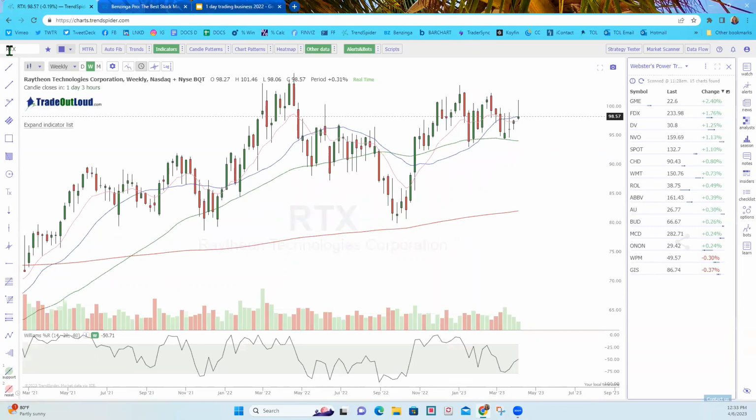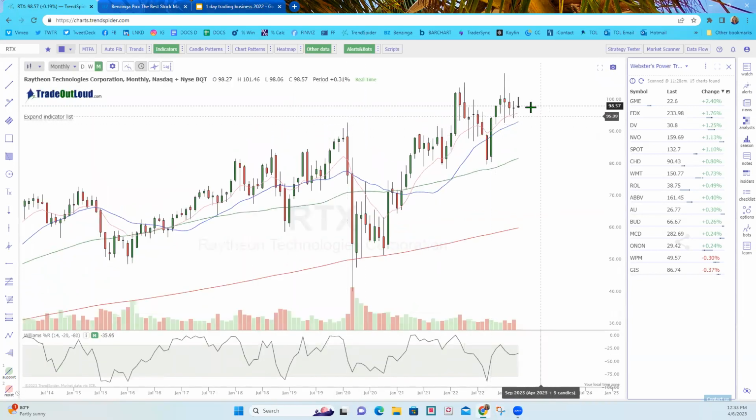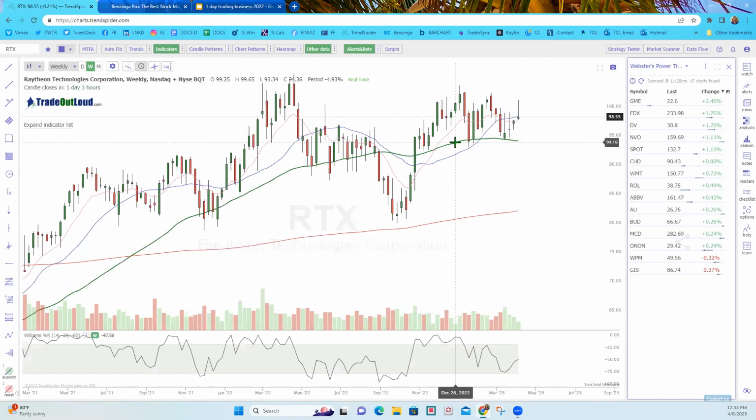Okay. You guys saw the LMT. RTX is pretty much kind of like the same thing. So I like the theme here. Let's go to the monthly chart just a little bit. Still into the grind. You could see that the price action is still higher. It's still going to be very wishy-washy back and forth, but it's trying to digest the highs. As long as support is going to hold into the $93, the price action is likely to hold. If not, it's likely going to pull back to the 200 SMA.